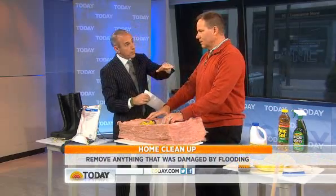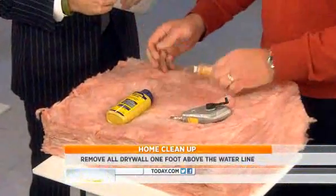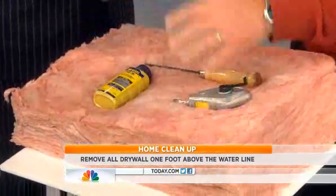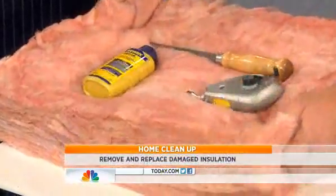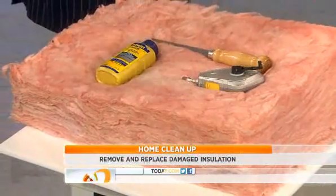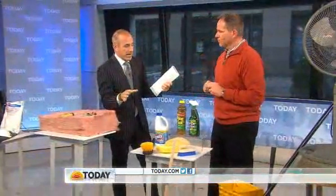A foot above the water level? Correct. So you could take a little chalk line like this, snap a line, take a drywall saw like this, and cut it by hand. All of this needs to come out. I need gloves. I need respirators. This is going to be saturated. If this doesn't come out, this is like a home for mold and mildew to grow, and you'll have all kinds of problems down the line. You've got to wash this stuff down. Everything that's come in contact with the water.